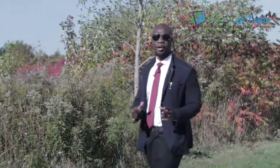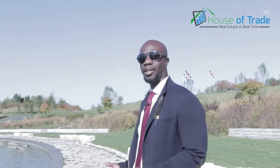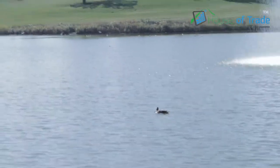It's got an area of about 2.4 square kilometers. If you want somewhere to escape, this is definitely an area to be. Like the sound of the water, just looking at a lot of the scenery. Look at the duck over here. He's having a good time. This is just a place you can really relax and just gather your thoughts.